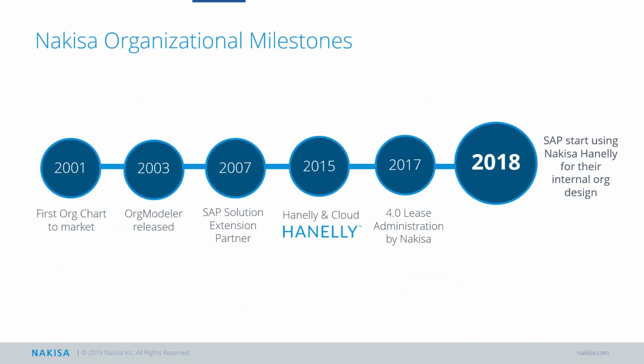The following is just a quick overview of the different milestones we went through as a company. So we started actually back in the 1990s as a consulting firm, and we built our first organizational charting solution back in 2001. And soon after that, in working closely with our partners and customers, we realized that organizational design and modeling is really very important. It's not just about visualization, but being able to do modeling, creating what-if scenarios, and doing organizational design. So we built our first solution back in 2003 to address the modeling requirements for our prospects.